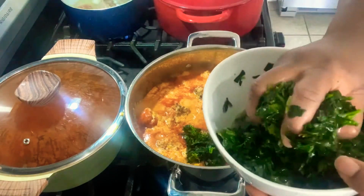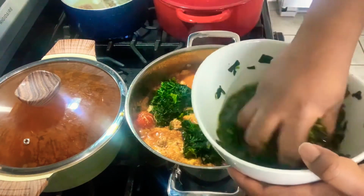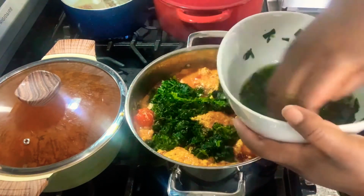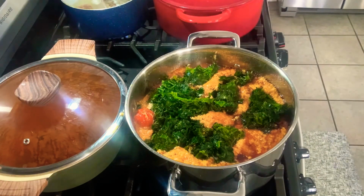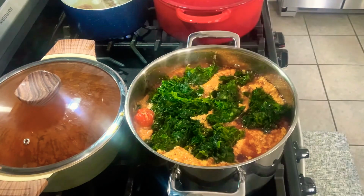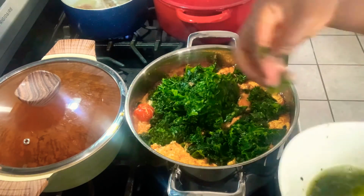When I use frozen spinach, I usually will squeeze out the water because I do not want my sauce to be too watery. If I use fresh spinach, then it is what it is. But if I use frozen, you will probably always see me squeeze out the water.